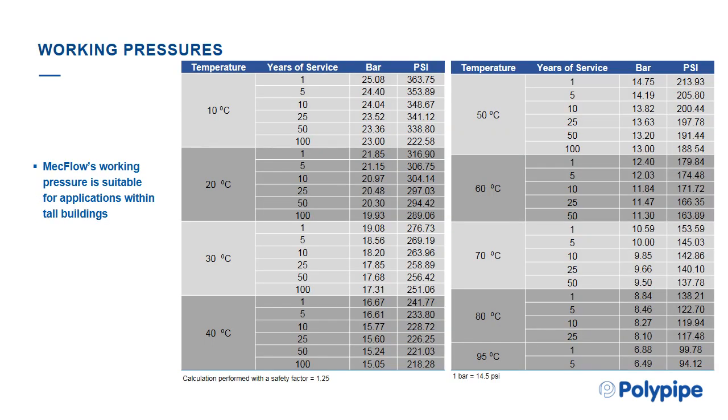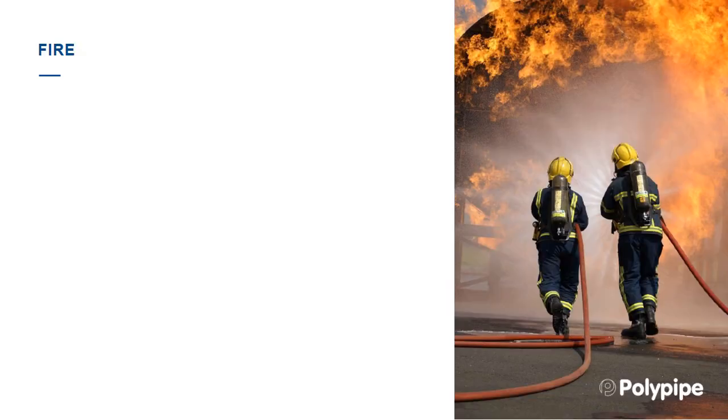The working pressures of MecFlow are shown on the current table. The pressure rating can be seen, e.g. if you are looking for 19 bar at 10 degrees Celsius, this is easily dealt with and has a 100-year service life at temperature and pressure. Similarly, if we're looking at hot water at 70 degrees C, MecFlow can achieve a working pressure of 9.5 bar over a 50-year service life.